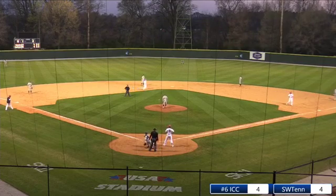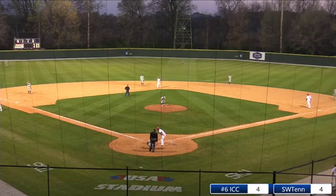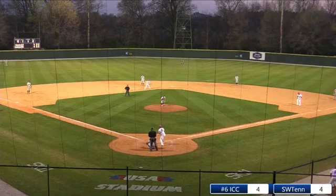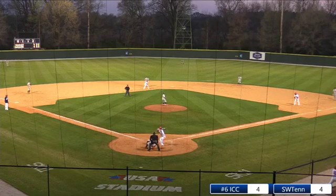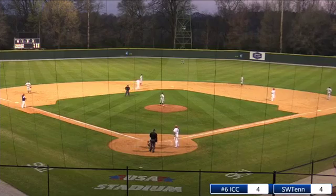So that pitch across for a strike. 1-1 now is the count. So 1 ball, 1 strike, and 2 outs here. Game 2. 4-4 is your score. This pitch fouled off into the stands. And 1-2 now goes the count.